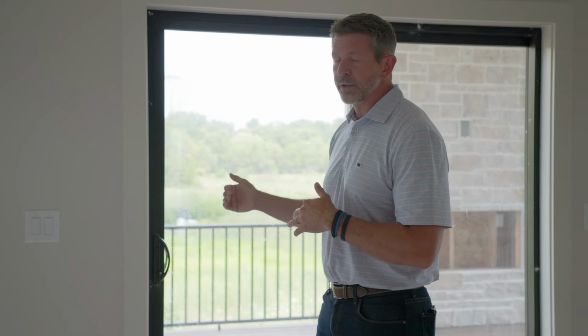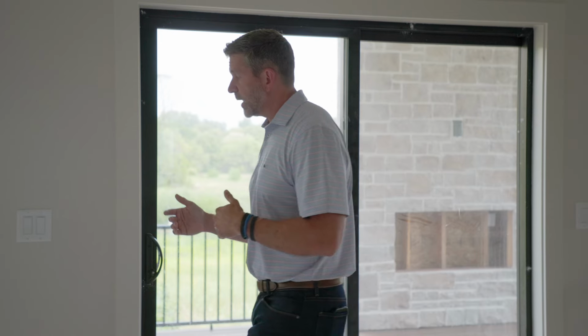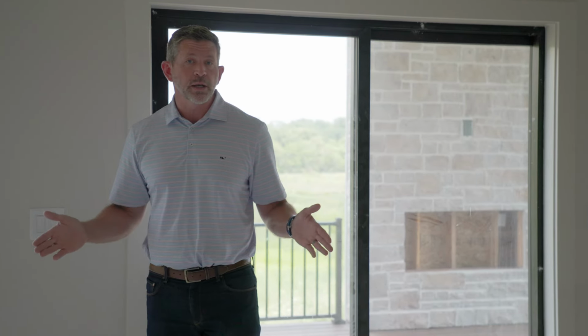There's a huge dirt pile back there right now, but that's going to be going away. And I can look over the edge and I see it's got a huge patio that they're building down below as well. I have a feeling this basement's going to be extremely beautiful and amazing. So let's go down there and check that out.